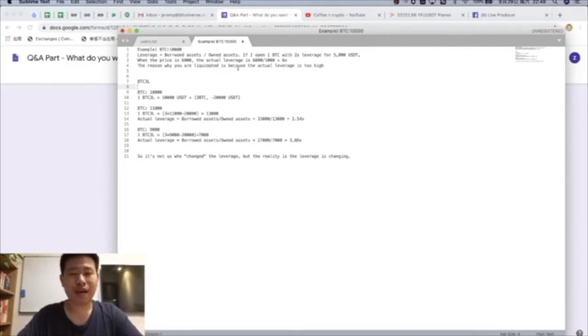Now we have Bitcoin at $10,000 each, and you have created a double leverage position for 1 Bitcoin, and you have invested $5,000. So if the price has dropped to 6,000, the actual leverage is 6,000 divided by 1,000. That's 6 times. It's not 2 times. So that is the actual leverage. How can we calculate the actual leverage? The actual leverage equals borrowed assets divided by owned assets.